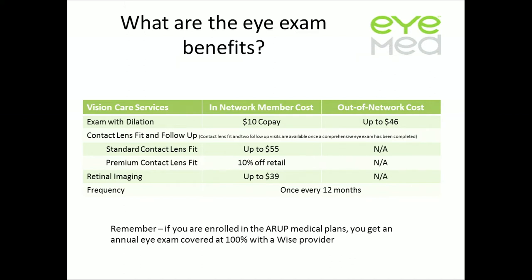You do have an eye exam benefit baked inside of this plan, but I do want to remind you before I go into the detail of how this works, is that your medical plans through ARUP cover your eye exams at 100%. So if you know you just need to go get an eye exam, by all means, make sure you're doing that through the medical plan. Use their providers through the WISE network and have that done for free, all right?